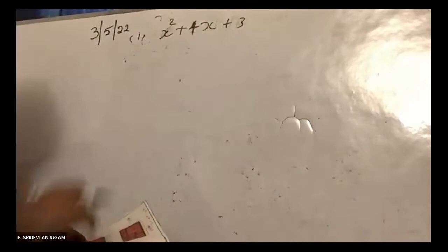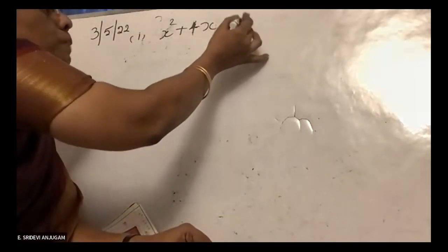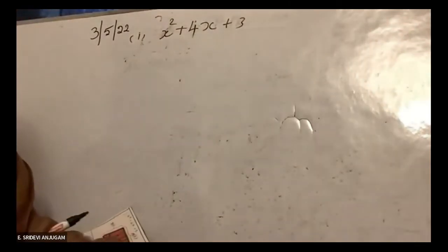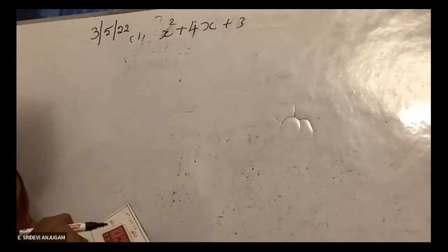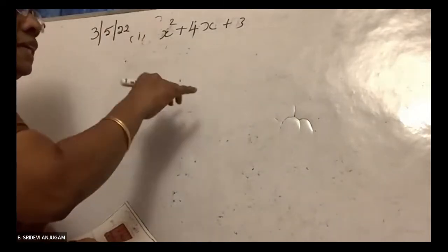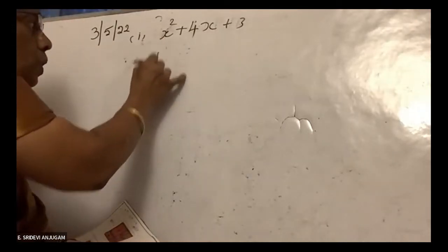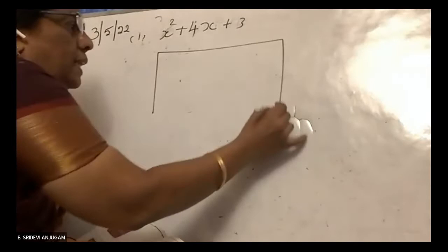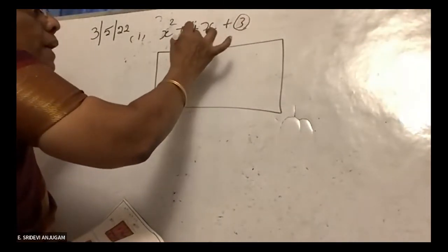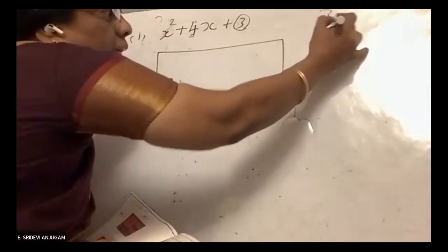How to teach this one for the children? Yesterday, I explained how to split the last term, then only we can get the splitting of the middle term. For that, what do they need? They have to take a graph sheet. Graph sheet is easy to identify the box. So we are going to take the graph sheet like this. First, our concept is you have to split this one. 3 ones are 3, 3 plus 1, 4. That everybody knows. Factorize it.